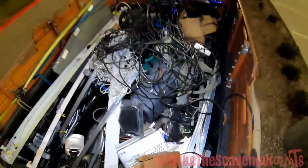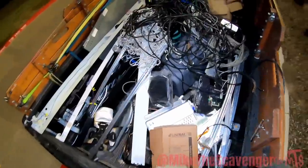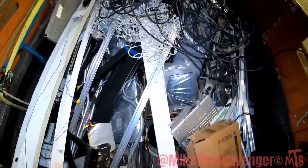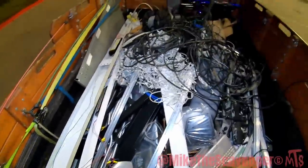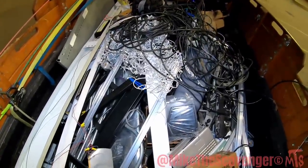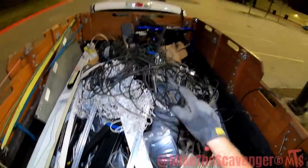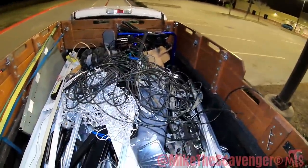Ooh, all righty, scavengers. We got us another mountain of scraps and such back here. Stuff to go through, organize, and have a good time just kind of digging into it. And, pretty awesome out there. Got to figure out what to do with that little medical chair thing back there.